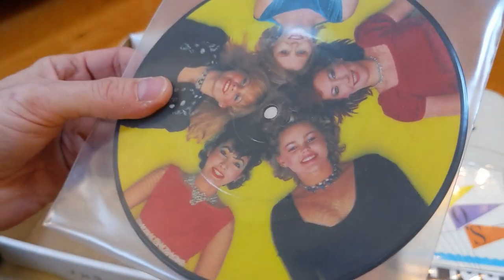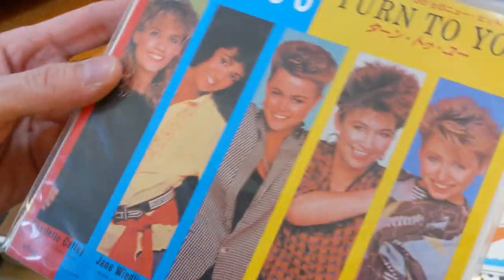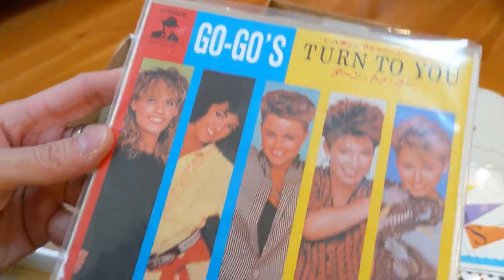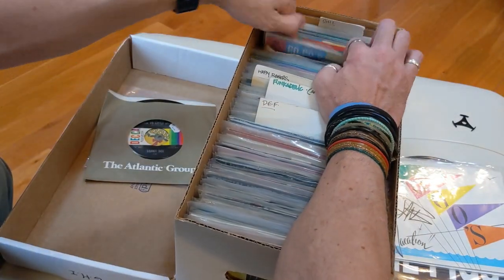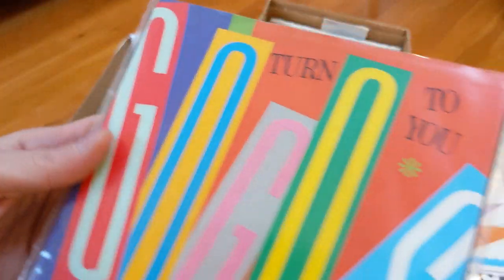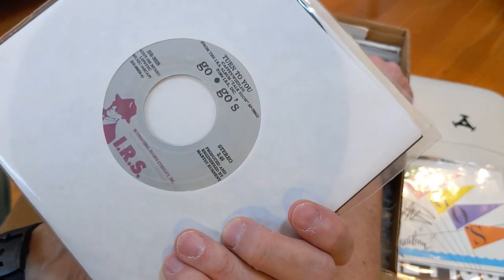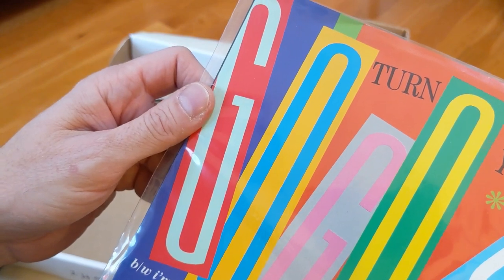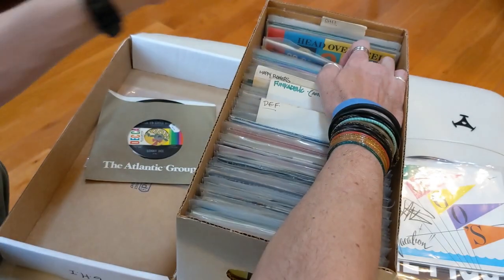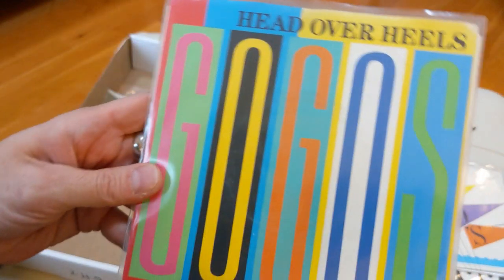Automatic. Good song. Oh, look at this Japanese. Look at that. Turn to You. Another Turn to You. This one looks like maybe a U.S. pressing. Great graphics. I think that's the tour I saw them on. Is that Talk Show or Vacation? I can't remember.